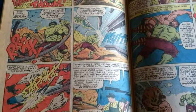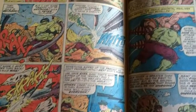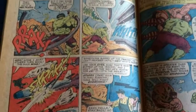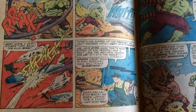Picks up the tracks and just straight up throws them at the train, baby. Hercules comes on in. I'm sorry, picks up some tracks and throws them at the train. Throws them at the planes is what I meant. Using them as projectiles, basically. There you go. You see him right down there on the bottom left. And now we got Hercules entering the picture here.